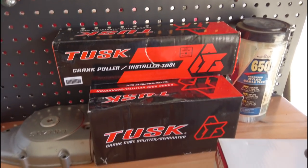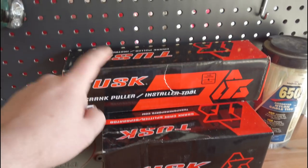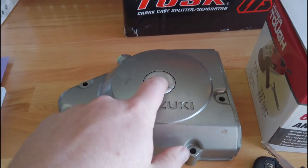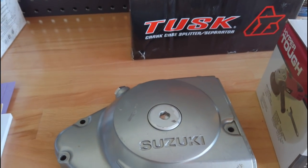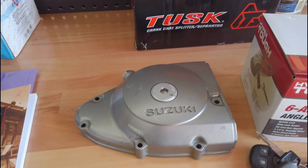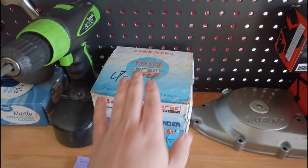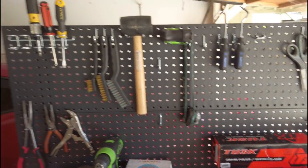Little update on the DR200, because I'm still waiting on parts. So, the Tusk crankcase splitter, we got the crank puller, I got this whole new assembly here with this new plug. It was $45, but that plug would be almost $30 to buy by itself. So, why not get the whole deal, right? And I got our piston in here. We're set, man. We are set. Let's go hit the road, Jack.